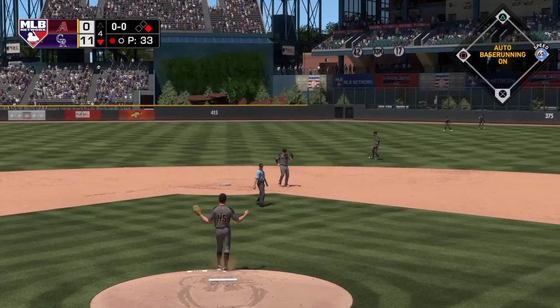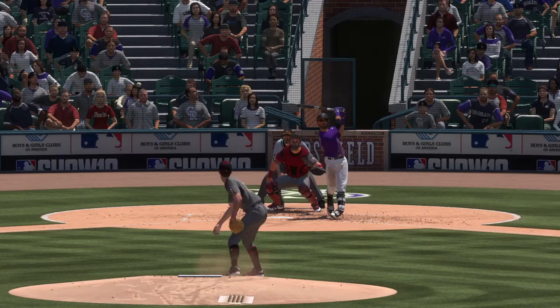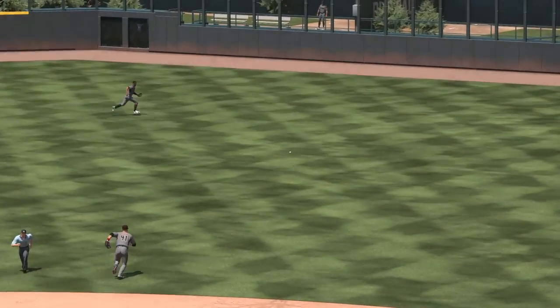Just an unbelievable piece of hitting right there. Staying on the inner half of that, number 58. Staying to it and through it, not coming around it, and able to drive it the other way for a base hit.